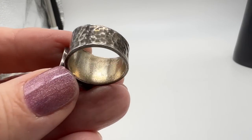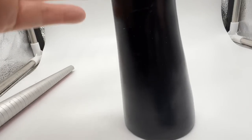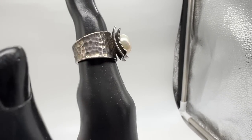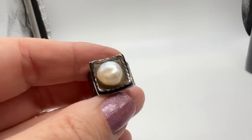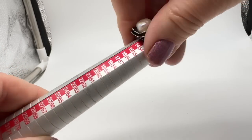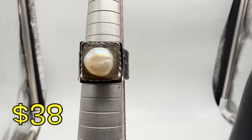Neat. This ring is Silpata. I love Silpata stuff. This holds its value. Oh, it's beautiful. Isn't it different? I love the hammered look. It's just cool. The squareness of it. I think this one is small. Let's have a look. No, not terribly so. About a 6.5. That's kind of average, I would say. That's a good one. I love it.